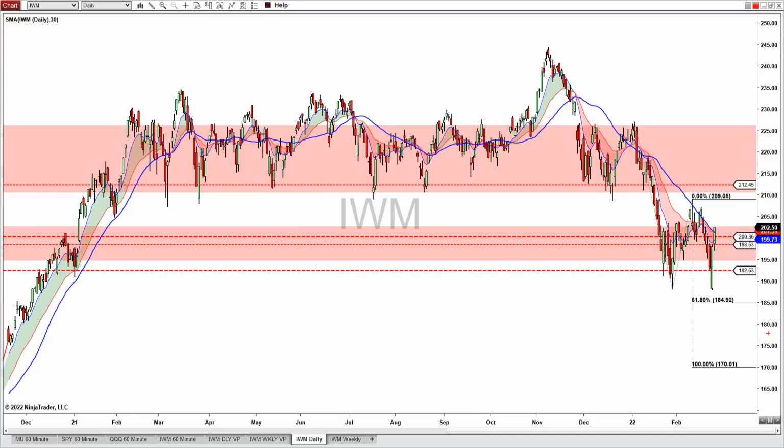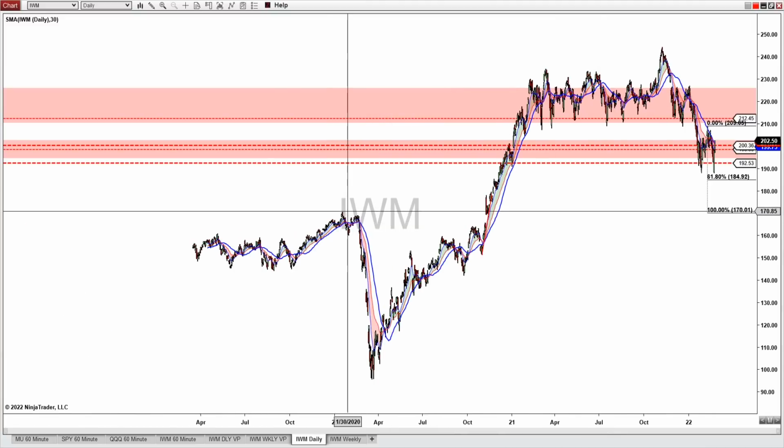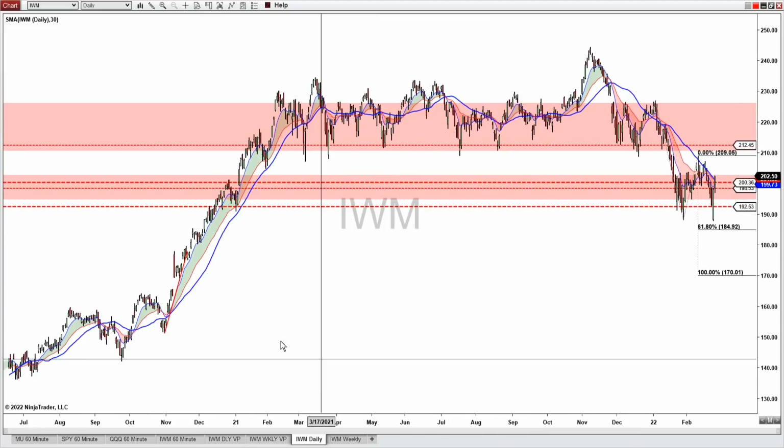And for the IWM, the ETF for the Russell 2000, once again, I have a symmetry move here that projects down to this 170. And this 170 is a pivot high way back here that we saw, this pivot high here in confluence with that. So keep an eye on that level.